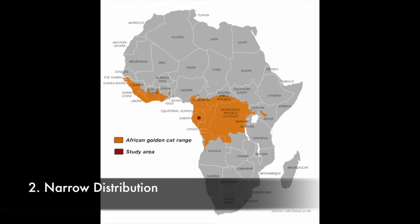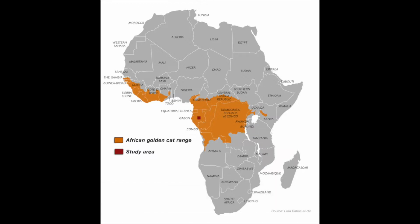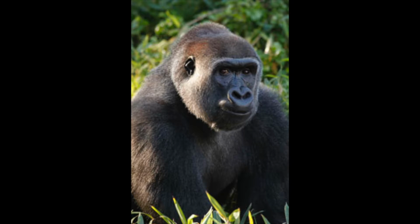Another biological factor is the narrow distribution. As western lowland gorillas only live in Central Africa, the possibility for them to be endangered is relatively high because they only live in countries in Africa and not in any other part of the world. If something happens specifically in Africa and affects the western lowland gorillas negatively, then they will all be gone and disappear from the entire community, as there are no other western lowland gorillas living somewhere else.